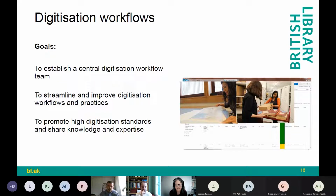So one of the key things that we've tried to do, or we have now done within Heritage Made Digital, is to establish a sort of standard workflow through which digitized projects would go. So rather than every project coming along new and a new team thinking about how it would work and what standards they would use and what tools they would use, we've put in place some central standards and also, crucially, a central team to manage digitization workflows.